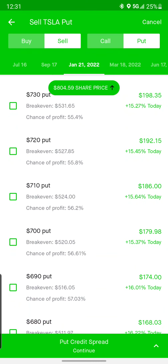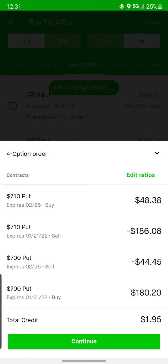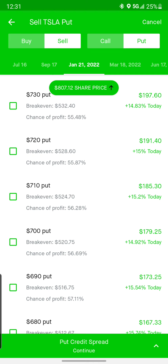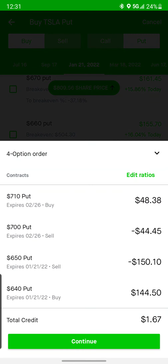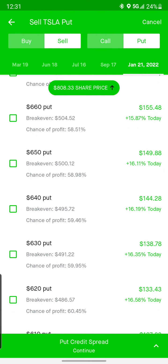We can sell the 710 and buy back the 700. You can see we'll actually receive $200 to do so. Alternatively, since you have so much more money available on time, you could probably move this down. So let's say we want to move it down $50. We'd still receive $167 for moving this. Something a little bit more middle ground.